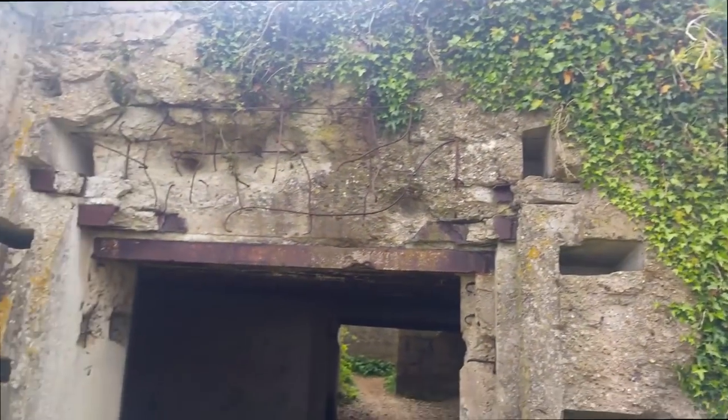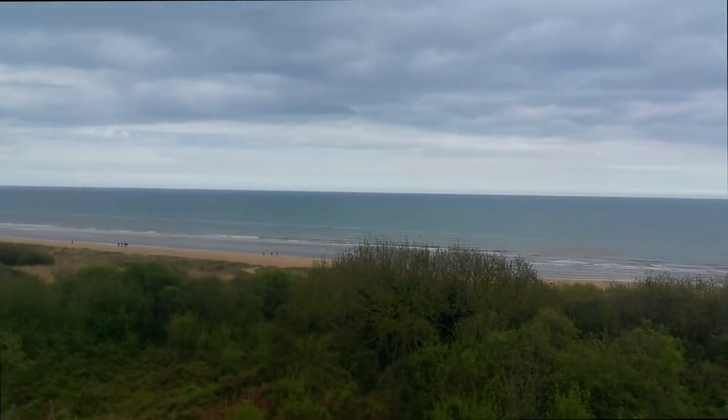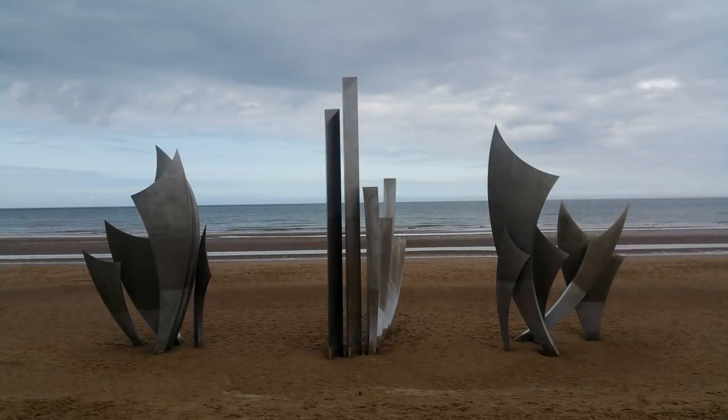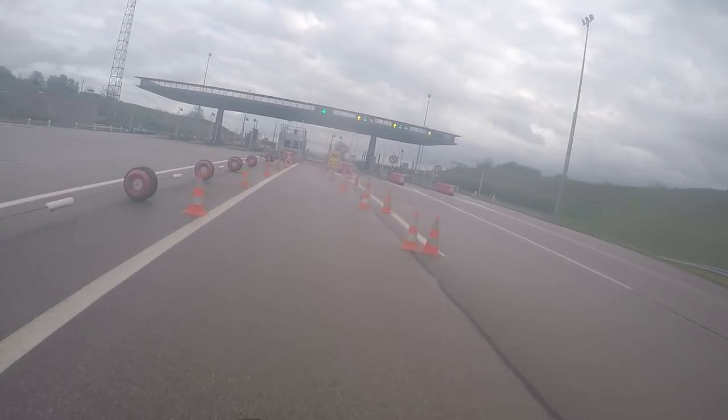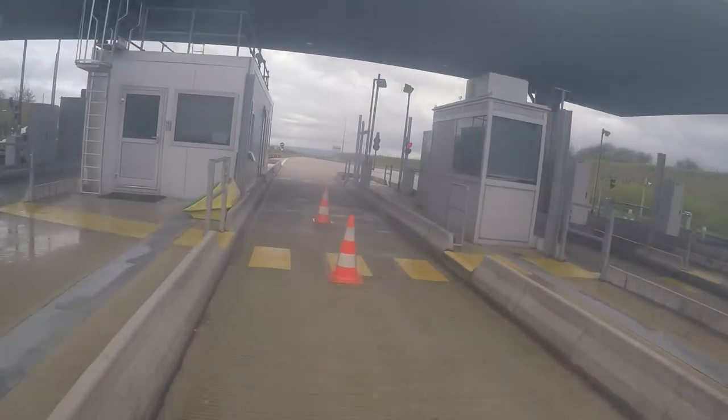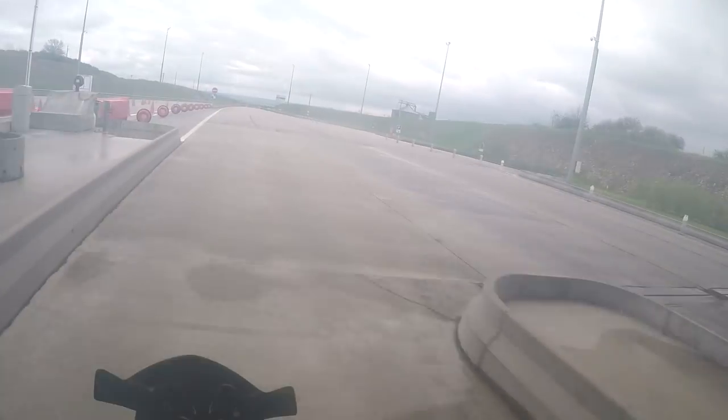And here's one of the old gunning stations on the beach. It's been completely cut out. Is it a free toll? Is it a free toll? Yeah, it is. The life of a motorcyclist. How cool is that?